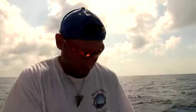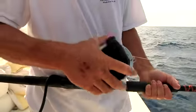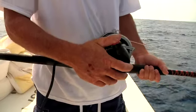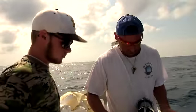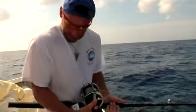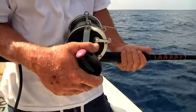Hammer down. All right, Jeremy, when you hold this rod, you want to make sure that you have your hand, this is like a pistol grip, okay? Push the button is all you got to do. You don't have to set the hook. You don't do nothing. This sets the hook for you, okay? You hold the rod on your right-hand side, and what you want to do is keep your elbow on the back of the butt, that way, and your hand on the front.